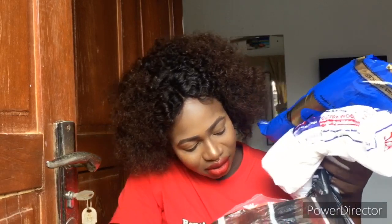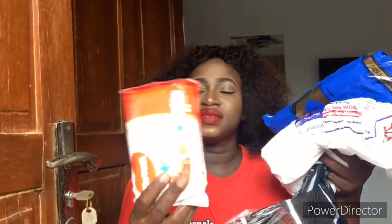Pads, I bought about three. This is baby wipes.